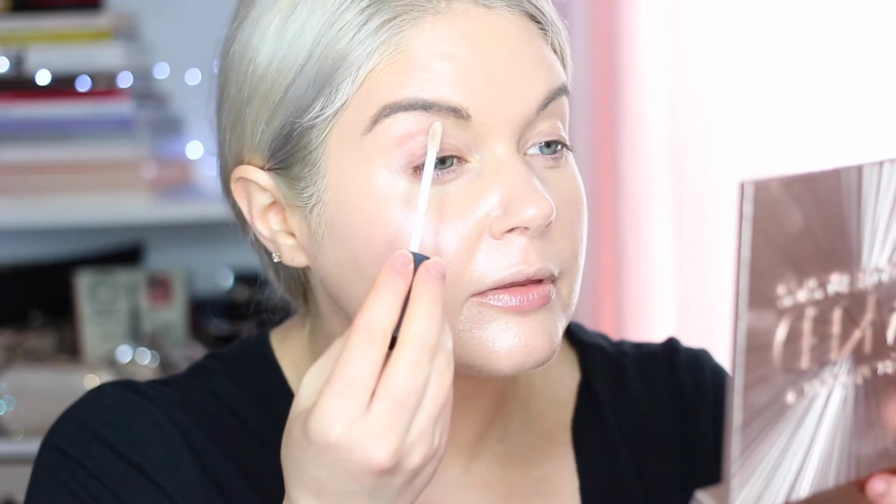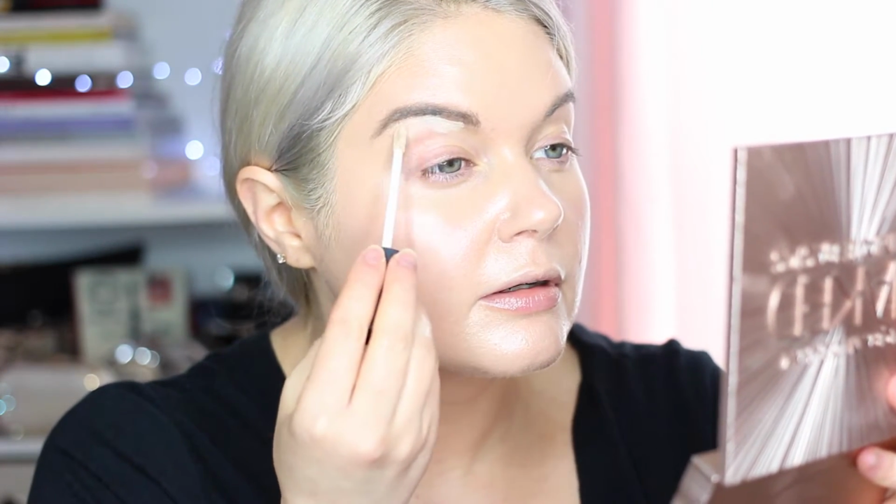I'm gonna clean these up a little bit with a little Nars Radiant Creamy Concealer. My makeup tools seriously need to be cleaned. I'm embarrassed by how much they need to be cleaned.